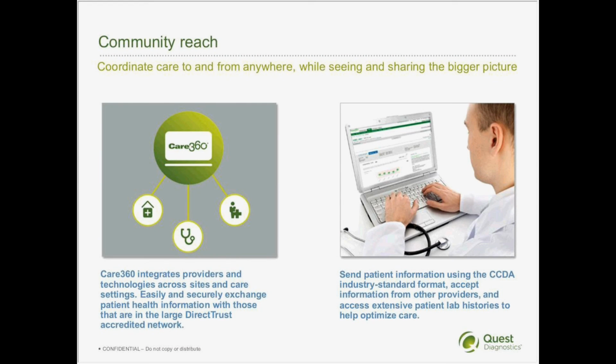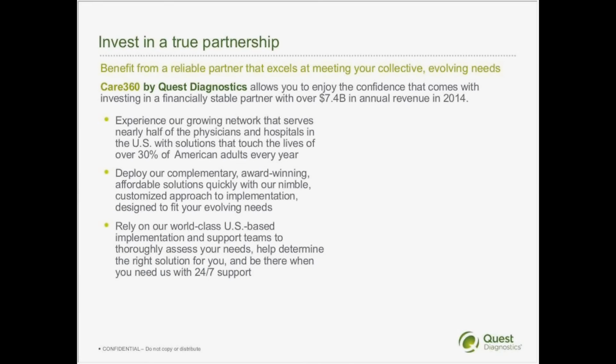And very quickly, just community reach. So our solutions span far beyond just the ambulatory space, and we do allow you to coordinate care and share data across the healthcare community. So given our broad reach and the robust technology, we're able to integrate providers and technologies across the landscape while supporting and sharing insights. Through our solutions, you can send patient information in a CCDA industry standard format, accept information from other providers, and also access extensive patient lab histories to optimize care. Also, easily and securely exchange patient health information using the direct exchange with those that are in the Direct Trust accredited network. So we've got the ability to reach out to the community.